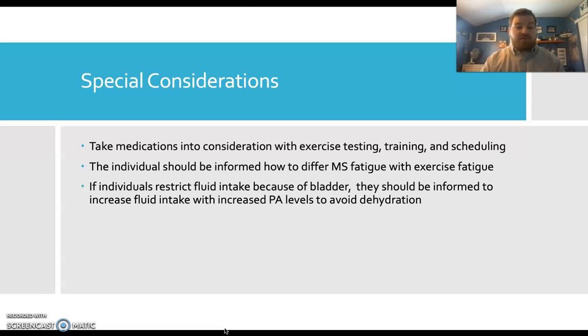And if individuals restrict fluid intake because of bladder issues, since MS affects the bladder, they should be informed to increase fluid intake with increased physical activity levels to avoid dehydration.